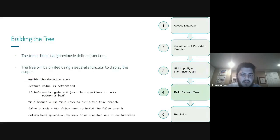So next we need to build a tree. If you look below, you can see there's some pseudocode that explains how it works. Basically, if the information gain is 0, it'll return a leaf. And using previously defined functions, the true rows will be selected and we'll create a true branch. The false rows that are selected will create a false branch. Through this, it'll also re-ask the question function, and it'll return whatever the best question is to ask for the possible database that's selected depending on the user input, and it'll return the true branches and false branches for the user input.